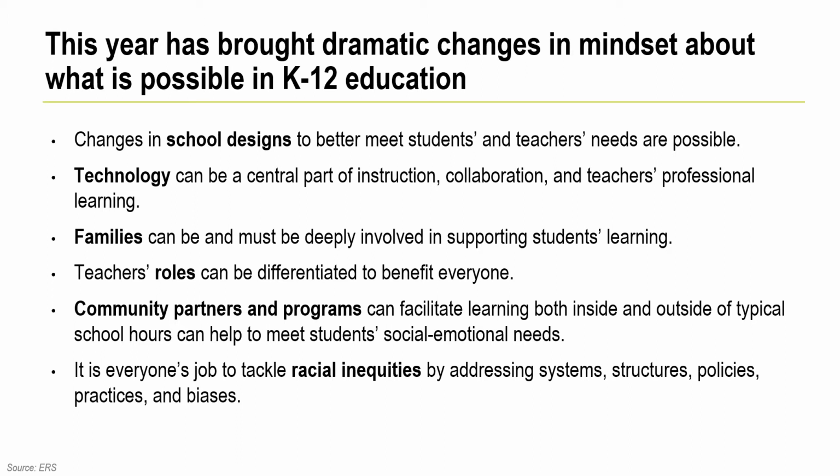So we've got unprecedented dollars flowing into some of these school districts, but we also have a moment unlike any other in our lifetimes. This single year has brought dramatic changes in mindset about what's possible in K-12 education. Over this single year, there's an understanding that changes in school designs to better meet student needs and teachers' needs are possible. That technology can be a central part of instruction, collaboration, and teachers' professional learning.